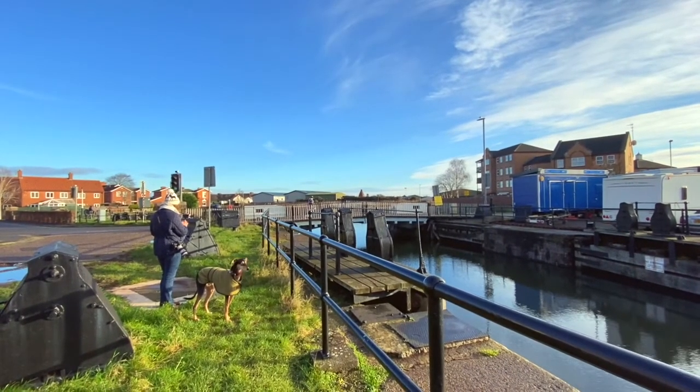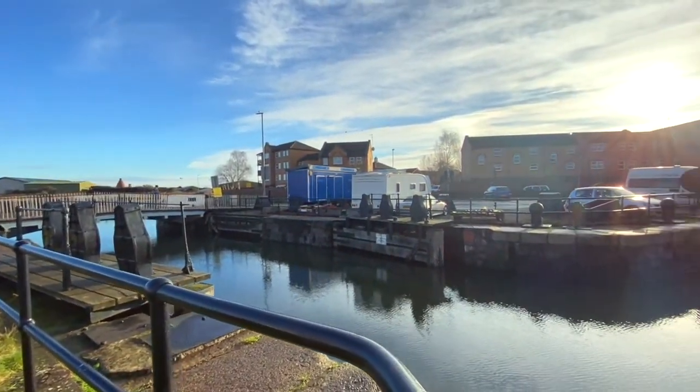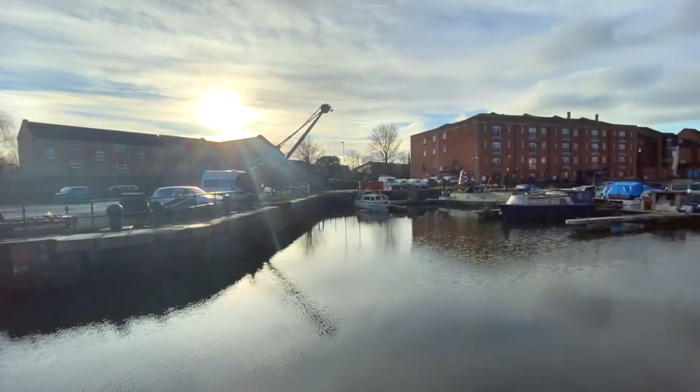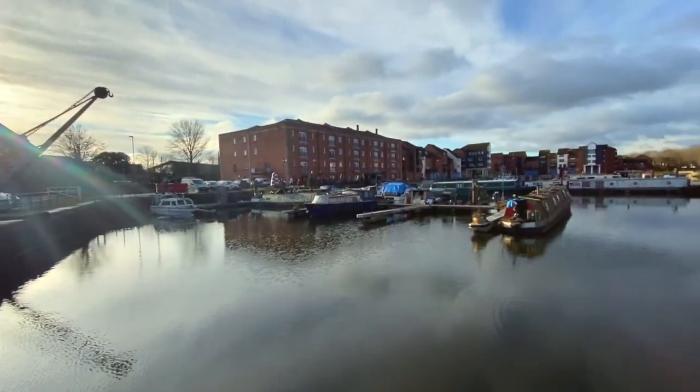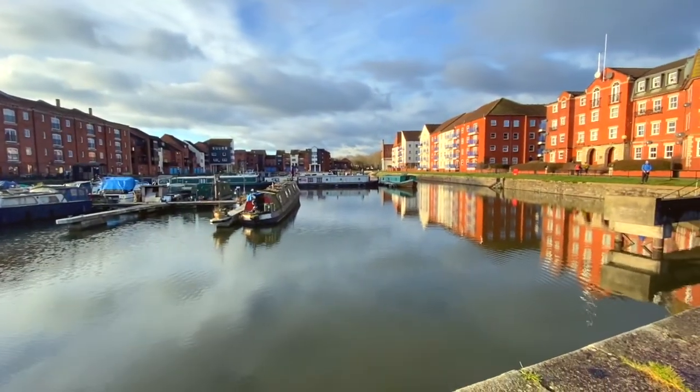A floating harbour ensures the water level contained within is constant at all times. This is especially important for Bridgwater Docks, as the tide from the Bristol Channel down through the River Parrett can rise and fall up to 30 feet at certain times of the year.